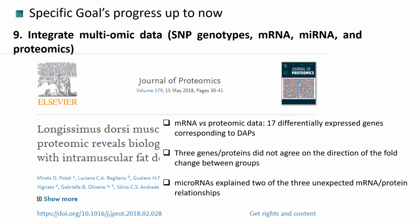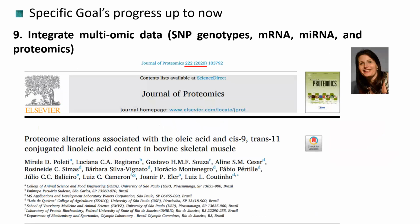In this paper, Mirelle describes the integration of mRNA and proteomic data, and she found 17 differentially expressed genes corresponding to differentially abundant proteins. 3 genes and proteins did not agree on the direction of the fold change between the groups, and when she looked at the microRNA data, she was able to explain 2 of 3 unexpected mRNA-protein relationships.